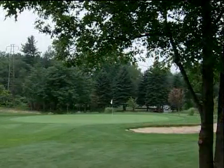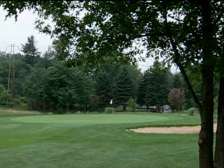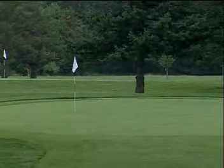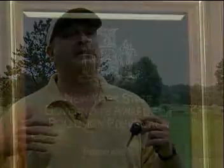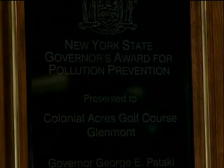In 2000, Colonial Acres won the New York Governor's Award for Pollution Prevention. It's the only golf course ever to earn this prestigious award. The whole purpose of the award is to recognize companies that go beyond compliance. These are companies that go the extra mile to reduce pollution.